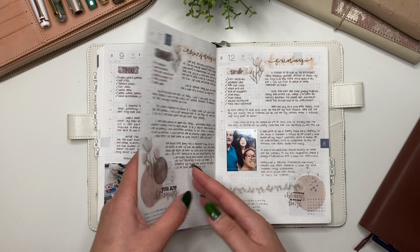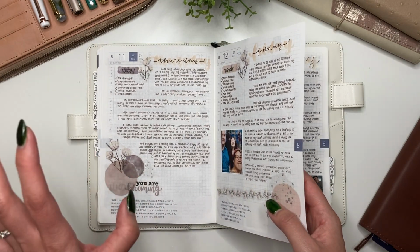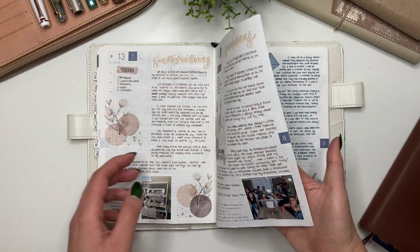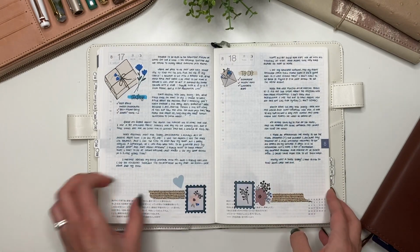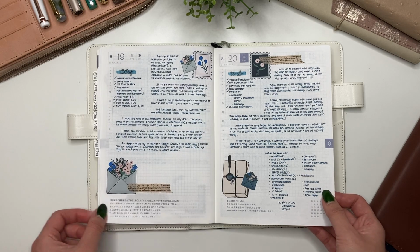But when it comes to journaling, I find it such a method of self-care for me. And it's almost like, for anybody who is familiar with Harry Potter, it's like a pensieve for me. It is a way for me to get all of my thoughts and feelings down on paper so that I am not brewing over them at night.